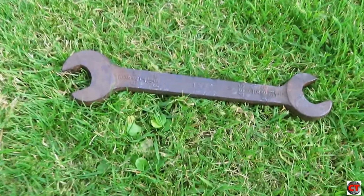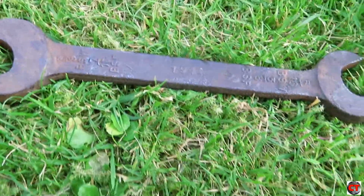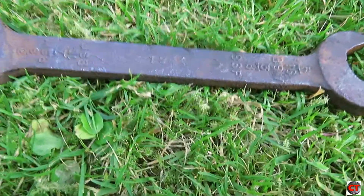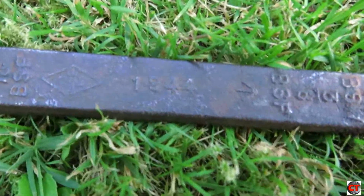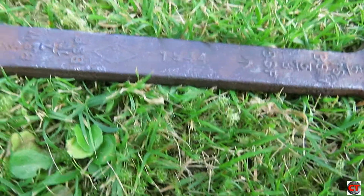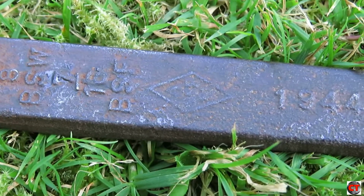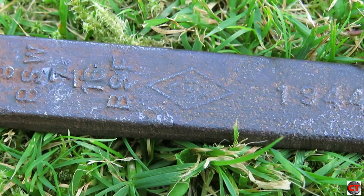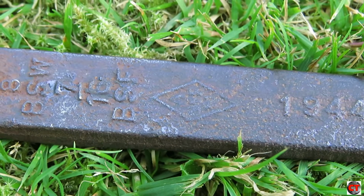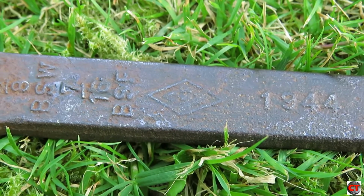Alright then, change of plan. For the smaller things, I think I'll film them on the grass, as it's more shady here and you don't get an odd dappled light effect. As you can see, 1944 with the arrow. And then there's another logo just like the one before, which I have no idea what it is. I feel like I've said this a lot, but if you have any idea what that is, then please let me know in the comments.